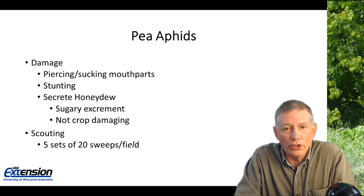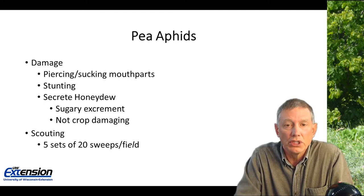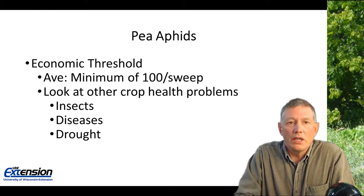To scout for pea aphids, we would suggest that you walk a W-shaped pattern within the field and at five different areas stop and take 20 consecutive sweeps in each of those five areas for a total of 100 sweeps. The economic threshold for pea aphids is a minimum of 100 per sweep.